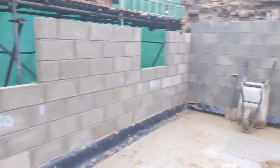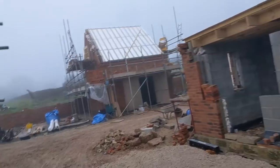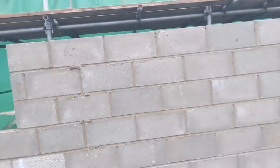So I'll be back dropping on this probably in the new year now, since Monday, Tuesday, I'm going up there to finish my dogtooth gables.